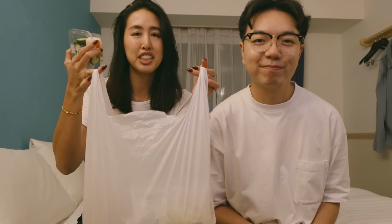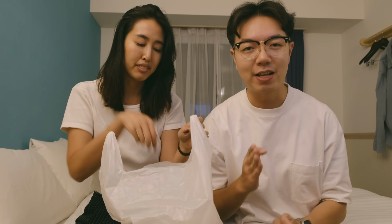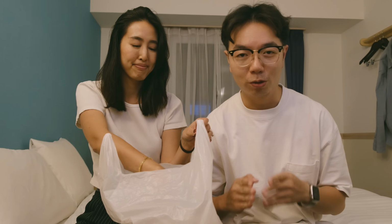We haven't had dinner yet, so we just got some food courtesy of Family Mart. So right now we're in the area of Fujinomiya, which is the south side of Mount Fuji. It's the lesser known part, the less touristy and more local side.